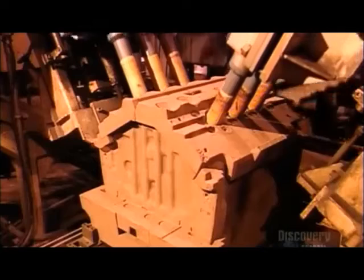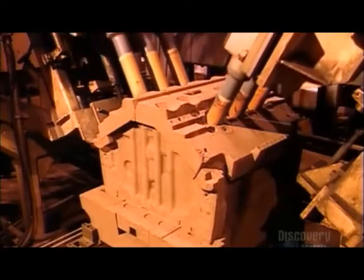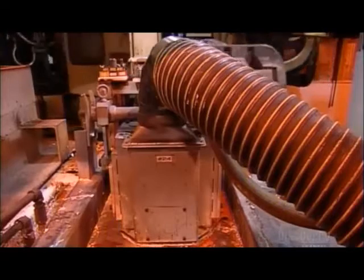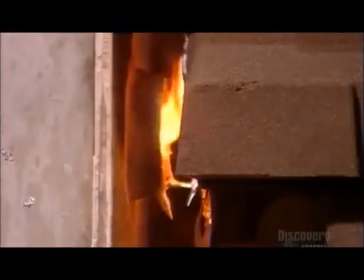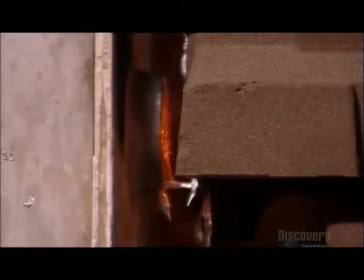Just before casting, they heat the cylinder bore liners using high-frequency electric current. Aluminum will bond better to hot metal. They fill the molds from the bottom to avoid contaminating the metal with aluminum oxide. Oxide forms when molten aluminum comes into contact with the air. Pouring into the top of the mold would expose the metal to oxygen, and the pouring action itself would mix in the oxide.